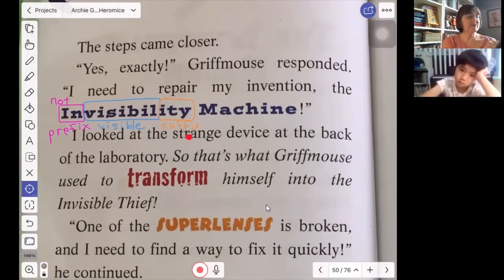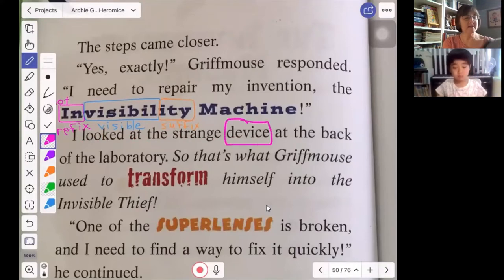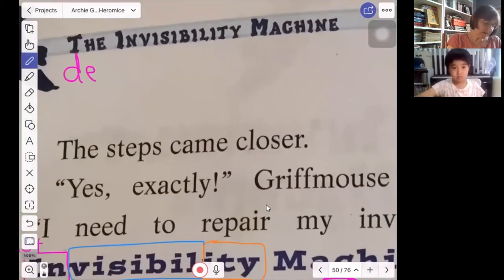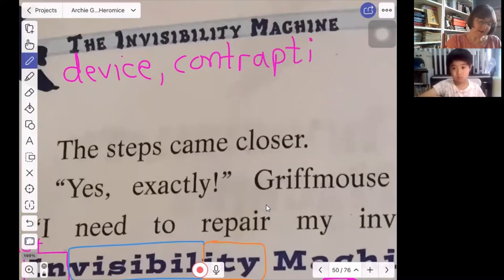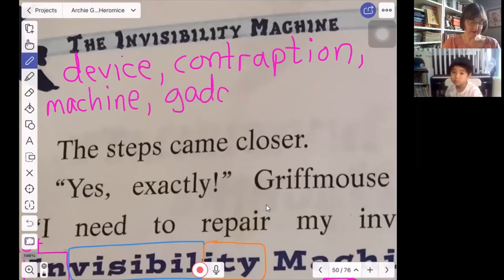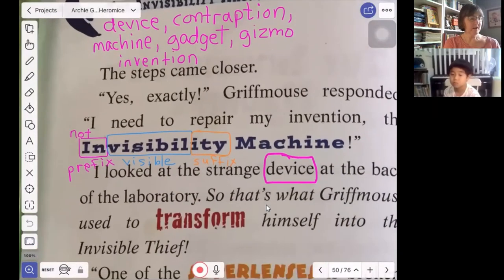So I looked at the strange device. We've been seeing an awful lot of words that kind of have the same meaning as device. Okay, I want to tell you just a couple of them because we've been seeing a lot of these. A device could be a contraption. That's something that we make by ourselves and it maybe looks like it's not going to work very well. It can be a machine. Sometimes we call it a gadget or a gizmo. Device, contraption, machine, maybe an invention. These are all words that we can use to kind of mean the same thing. Did I write machine? Yes.